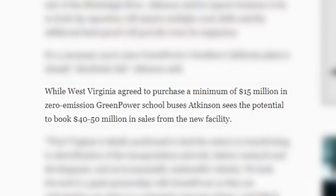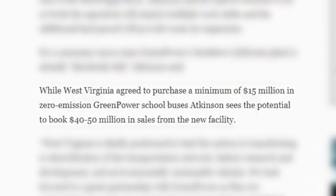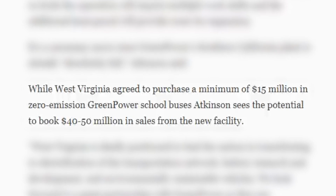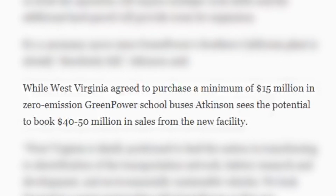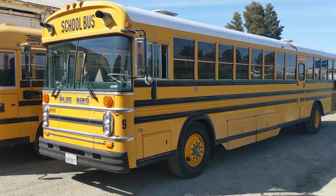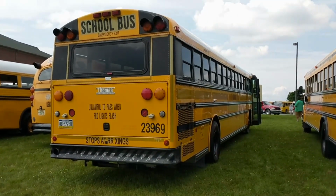Going back to that Forbes article, the next point that I want to bring up is that West Virginia agreed to purchase a minimum of $15 million in zero-emission GreenPower school buses. This guy sees the potential to book 40 to 50 million in sales from the new facility. Obviously, that's great for business. West Virginia just really isn't the first place that you would think electric school buses would be. I would think more so along the lines of New York or California. But it does make sense. Like, you would see a lot of ICs in Oklahoma or Bluebirds, Georgia, and Thomas in North Carolina. But great, and Adam, I expect to see a lot of pictures of these.